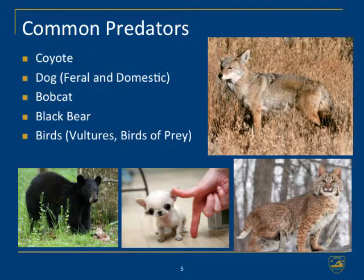So here are common predators for most livestock. The biggest one, the one we probably hear the most about, coyotes. And they definitely can be a predator. But the number two one are dogs. And that's both domestic dogs, somebody's pet that's just running loose, and then feral dogs, ones that have gotten out and packed up and become pretty much wild again. Bobcats, really not to much extent, but we'll talk about them just a little bit. Bears, every once in a while. Birds, vultures, the birds of prey, those are some.